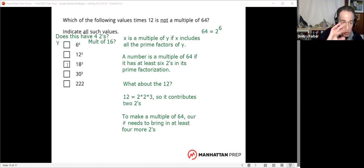That can be really easy to get turned around on. So I usually recommend writing down yes or no and then checking to make sure you're doing the right thing. So this is a yes. What about 12 squared? 12 has 2 times 2 in it. So this will be 2 times 2 times 2 times 2 in there. Oh yeah, that has 4 twos. That's a yes. So I would not pick that one.